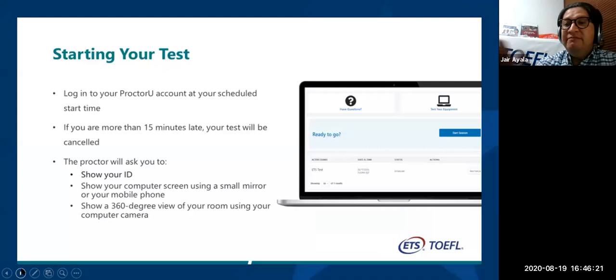And then be there 15 minutes before you actually need to take the test, so that you can show that you're going to be by yourself in the room, that you have all the technological conditions to take the exam, and everything is ready for you to take your exam.